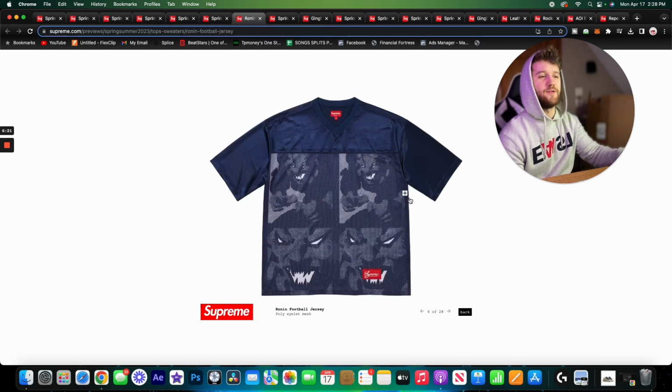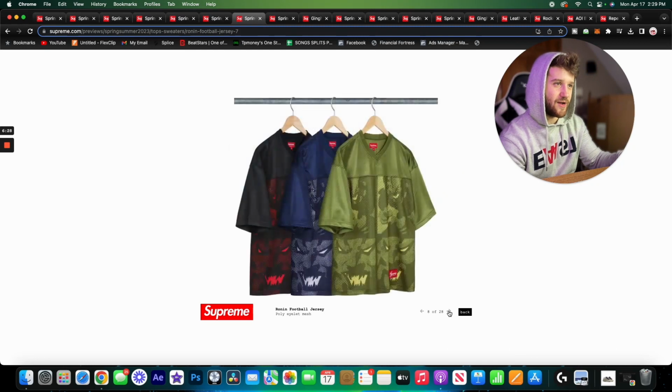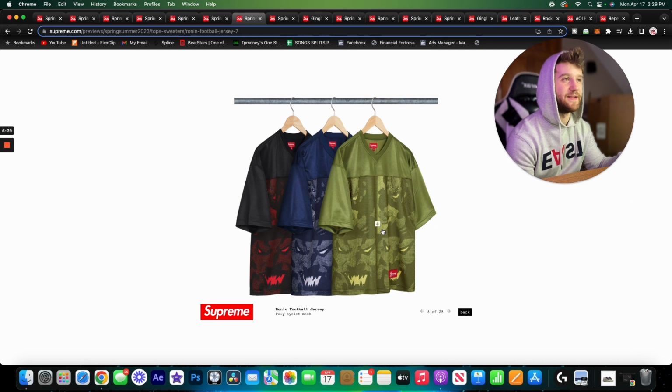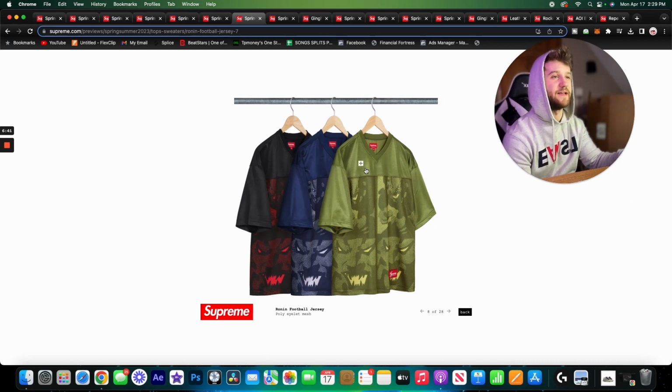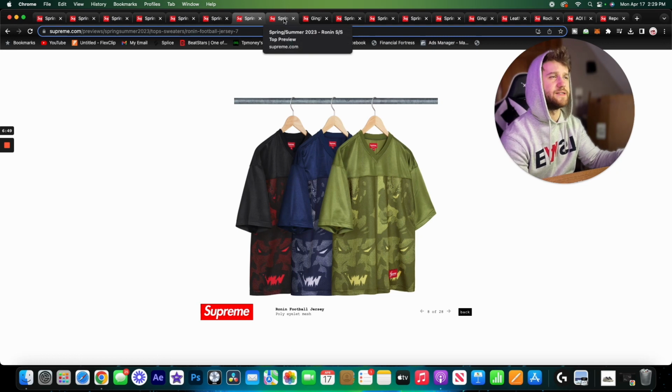Here we have the Ronin football jersey, and yeah, sadly, I don't know anything about Ronin, so these pieces don't really appeal to me, although I do think these jerseys are pretty cool. I like how they have the mesh lower part with the designs incorporated into it, and then the top is just more of that solid polyester. So yeah, these are cool. Just, like I said, I don't really know anything about Ronin, and I don't really like wearing jerseys in general, so it's gonna be a hard pass for me on these.